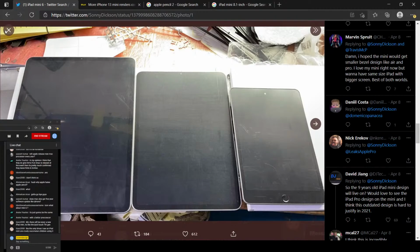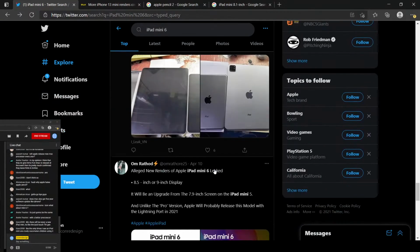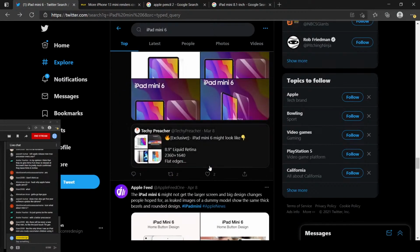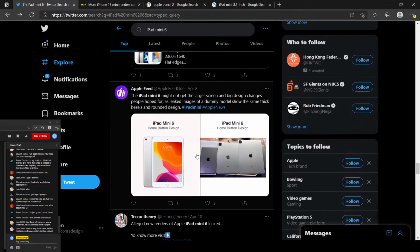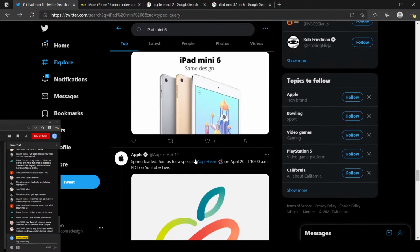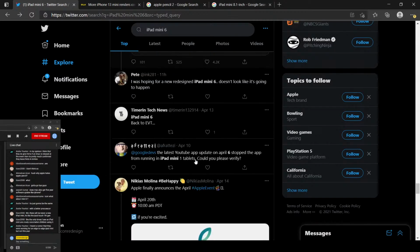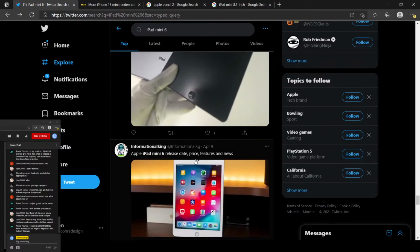Yeah, it's just gonna be with a home button. It's not gonna be all screen. I can pretty much guarantee it, because why would they put an all-screen design? It's not really the same design. I guess you could call it the same design, but I personally won't use that.